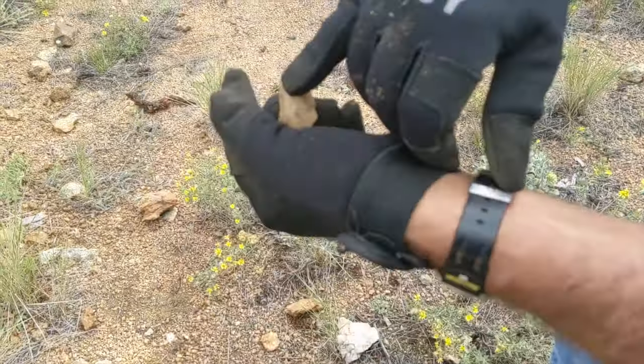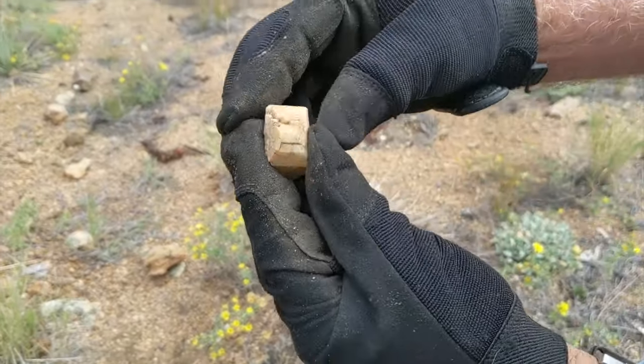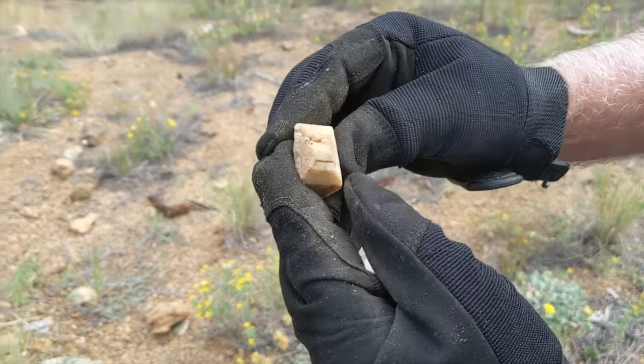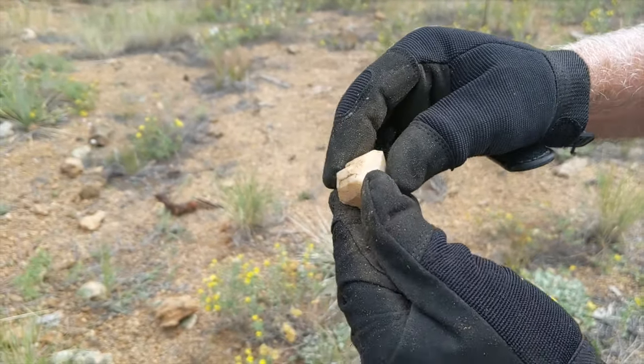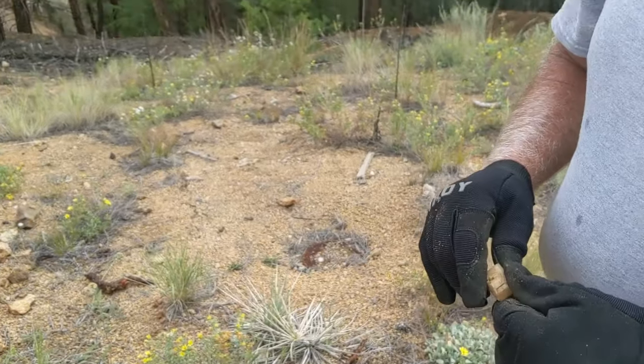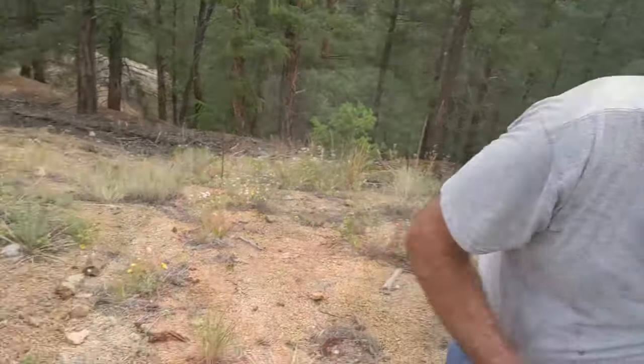And actually, it's a twin. See? So I don't know if it's a Carlsbad or Manebach. Isn't it pretty? Wow. Nice. It's just laying out. Surface find, huh? Yeah. The stuff I found down low was green. Nice and green. Yeah. All right.